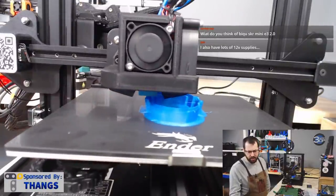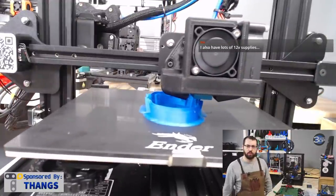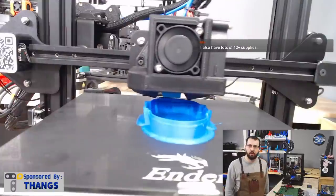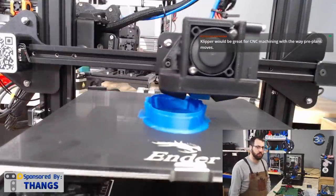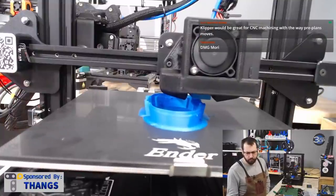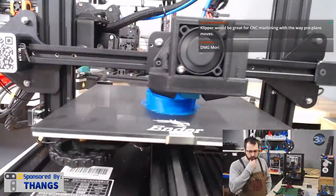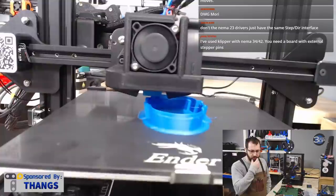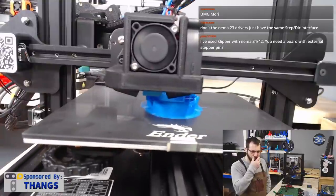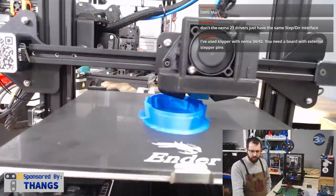So, what do I think of the BTT SKR Mini E3 2.0? Victor, it's a good little controller board. I have one in my Voron V0. It works just fine. It's a good board if you only need four drivers and no expandability. DMG Mori? Yeah, we have some DMGs at work. Need a board with external stepper pins.